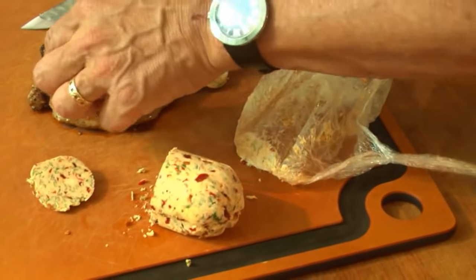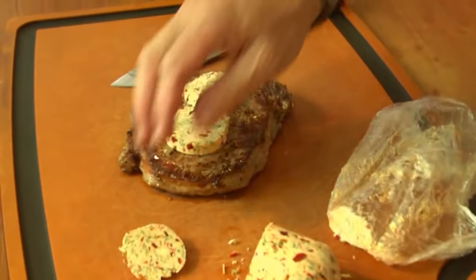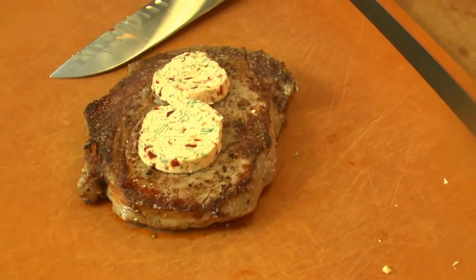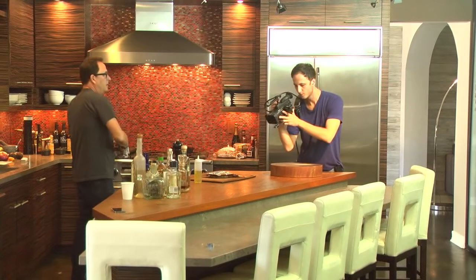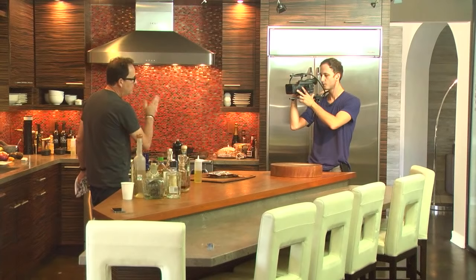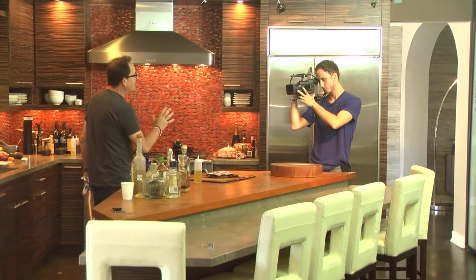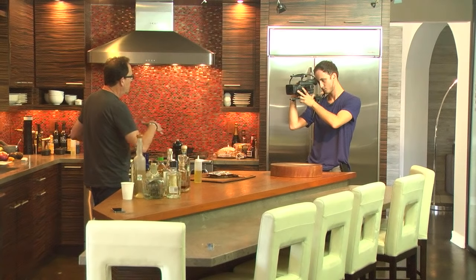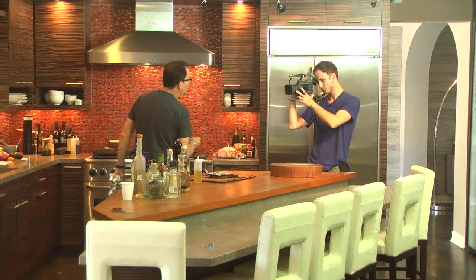Wow. Do this, and that's it. We leave that for, it's not that thick, so let's say 7 minutes. The butter will start to melt. It's going to impact the steak. It's going to be so good.